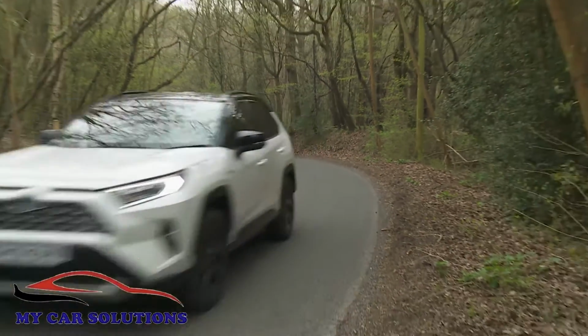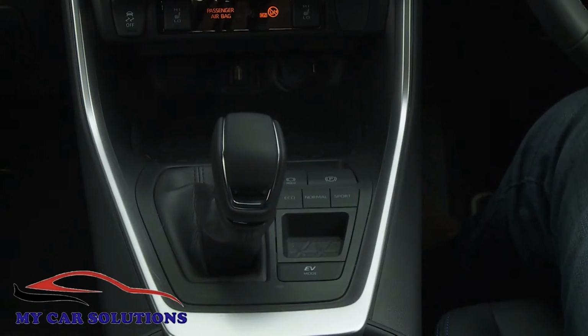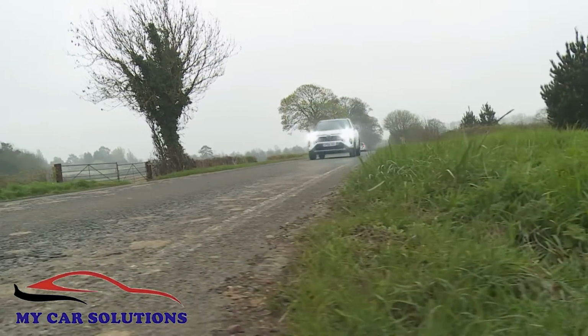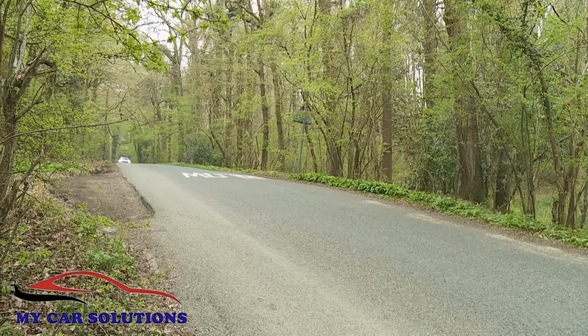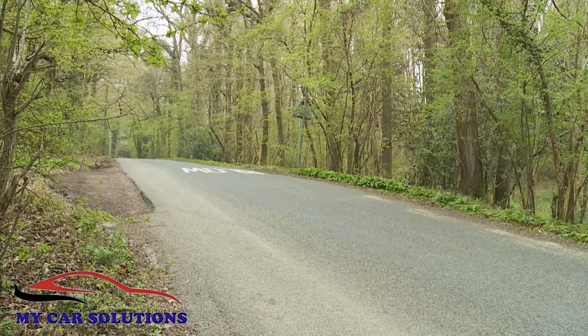Less impressive is the belt-driven CVT auto transmission this setup must necessarily be mated to, which doesn't take kindly to aggressive throttle inputs. Adopt a smoother style of driving though, and you'll probably get on with it just fine.